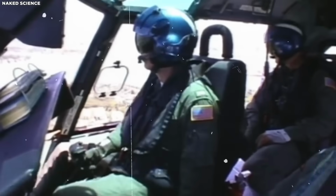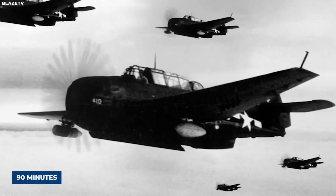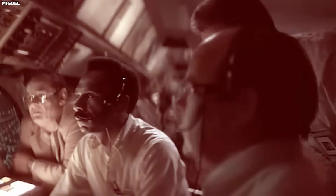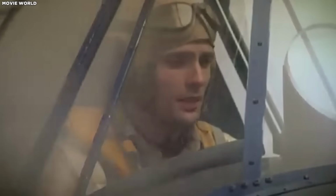This transmission is particularly revealing because it occurred approximately 90 minutes into what should have been a routine flight. Something had already gone seriously wrong with their navigation. Flight instructors at Fort Lauderdale heard these transmissions and attempted to assist. One asked Taylor if he had his emergency radio equipment turned on.